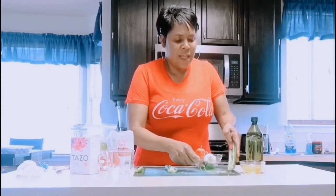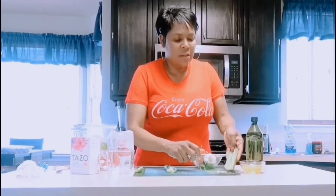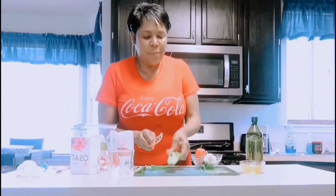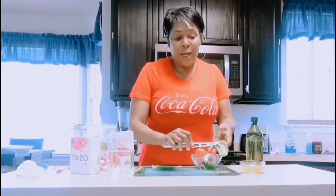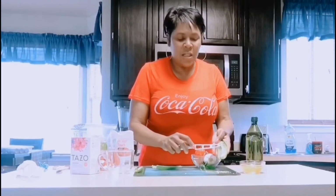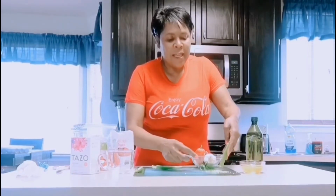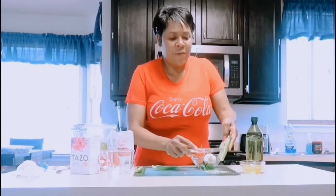Put them aside. This pepper has a little kick to it. It's not too spicy, like a jalapeno, but it has a little spice. And as I always say, we need that spice when we're eating healthy, we're not eating a lot of salt. This is where all the spices come in that are healthy for you, and they're nutritious and they give your food great flavor.